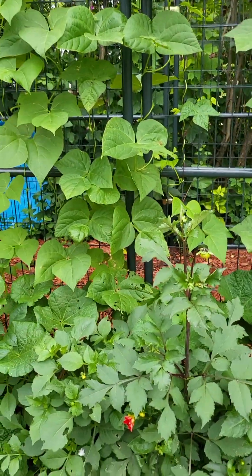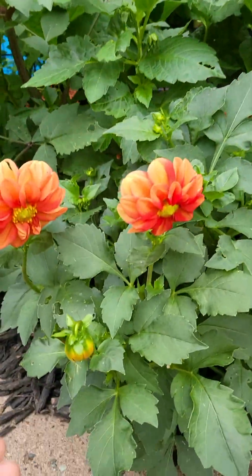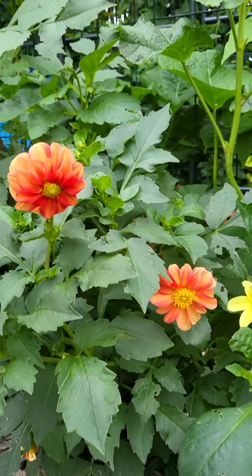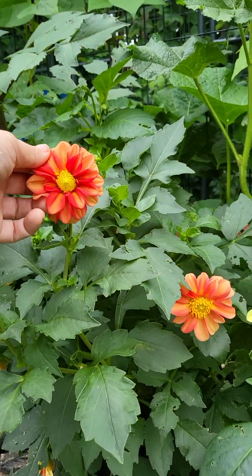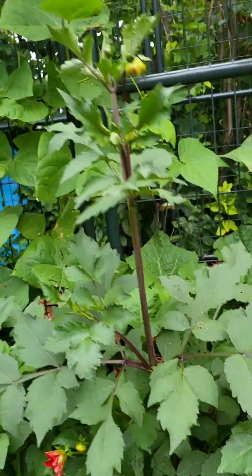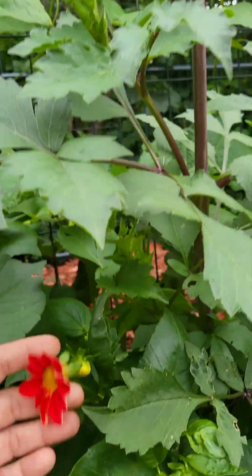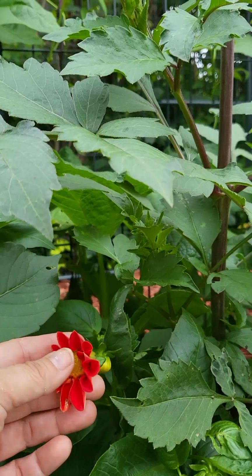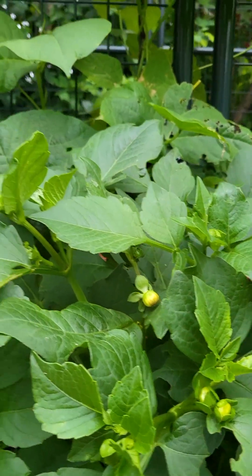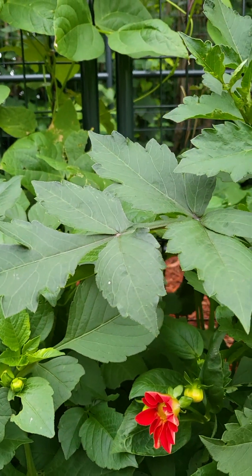This is the Hope is a Verb dahlia mix. So far I've only had this sort of orangey red and a really clear yellow, but we're starting to get this plant to open here. It has a much darker stem. It's looking like it's going to be just a true red. There's tons of buds in here all around, so I look forward to this being really, really in bloom.